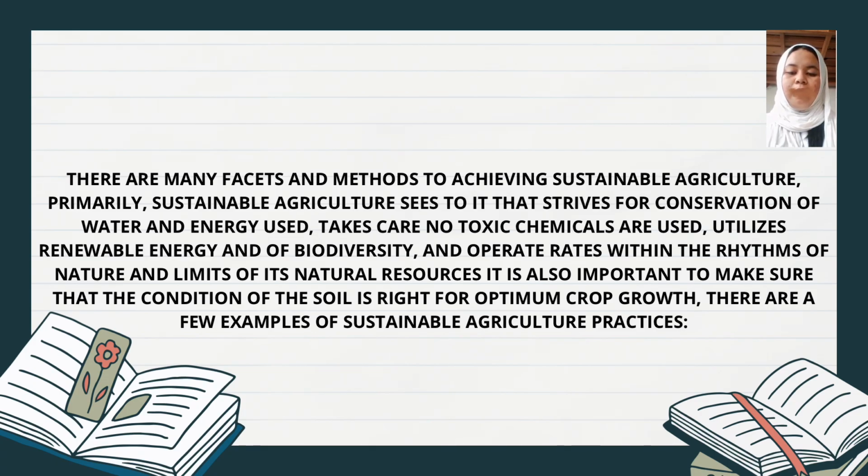There are many facets and methods to achieving sustainable agriculture. Primarily, sustainable agriculture strives for a conservation of water and energy use, ensures no toxic chemicals are used, utilizes renewable energy and biodiversity, and operates within the rhythm of nature and limits of each natural resource. It is also important to make sure that the condition of the soil is right for the optimum crop growth. Here are a few examples of sustainable agriculture practices.